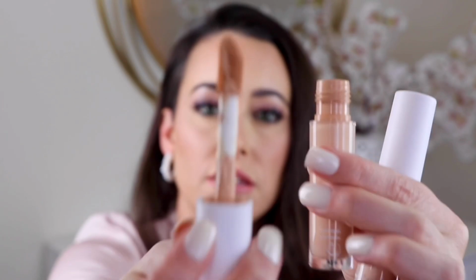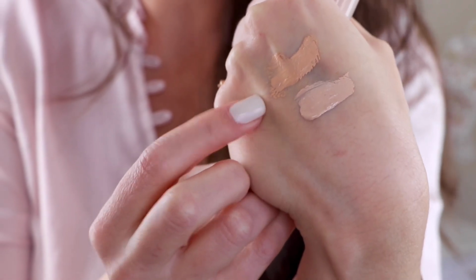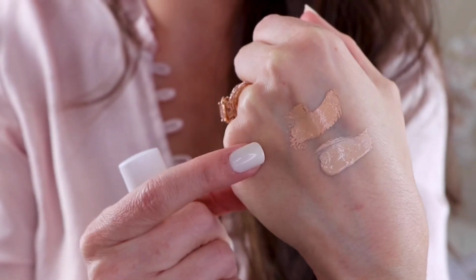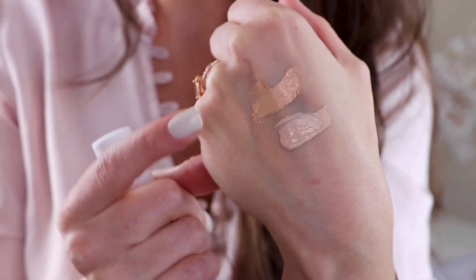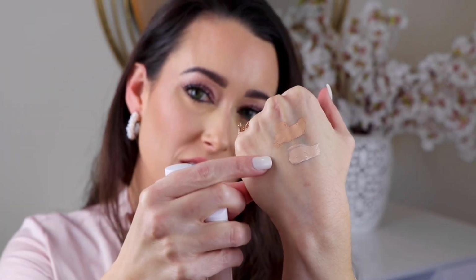So I'm just gonna do a little swatch. The applicator is a big doe foot. If you haven't already seen it, it's very similar to the Shape Tape, and the scent's not bad. So the top swatch right here is in the shade Light Sand, and the one underneath it is in the shade Fair Warm. Again, I feel like with E.L.F., their colors run a little bit dark. Maybe their lights should be more like a light medium. I just feel like there's a big gap between that's fair and that's light. That seems like that's fair and that's more of a medium to me, but that's just my opinion.